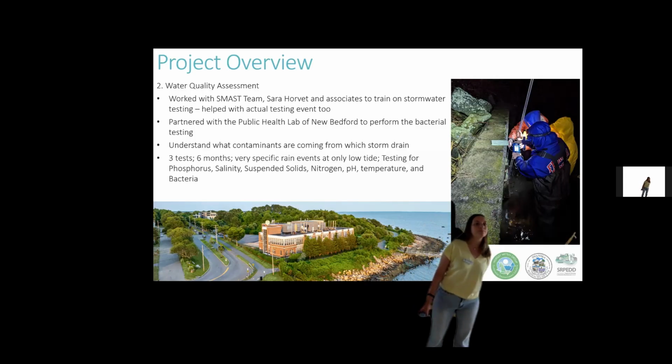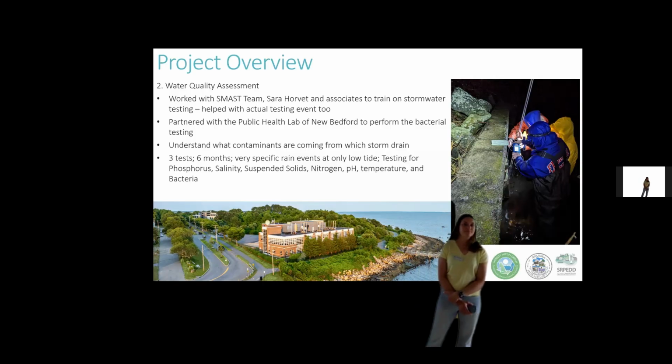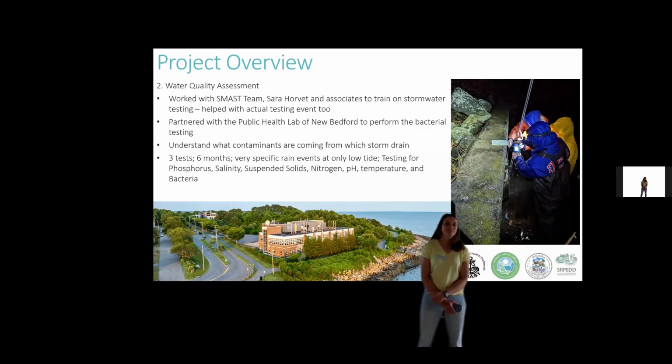Go ahead. The town does water sampling at beaches. East River, Coles River, Town Beach, and fisheries also does water sampling, with the shellfish beds. Are you accessing that data?